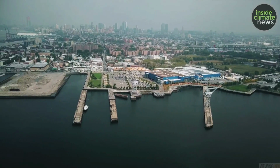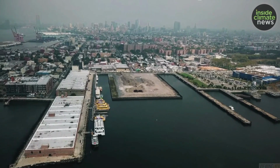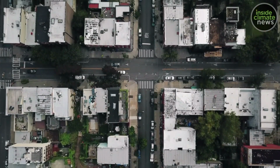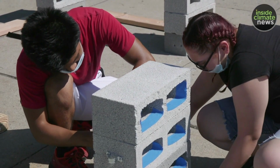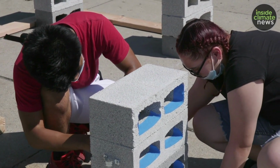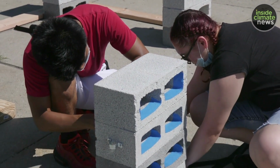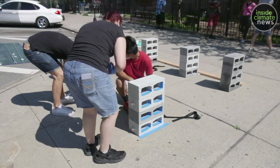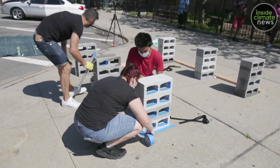17-year-old Odalis Perez has lived her whole life in Red Hook, a neighborhood in South Brooklyn that was hit hard by Superstorm Sandy in 2012. Today, she's working on a new neighborhood initiative called Cool Streets. We're building benches for people to sit because of the heat, and they're also trying to put something over it so it provides shade and provides air.